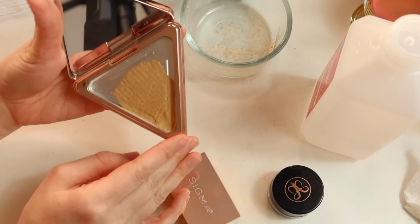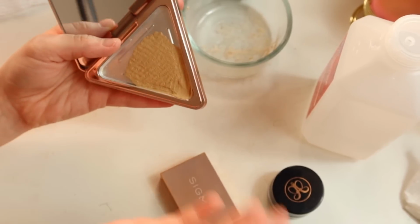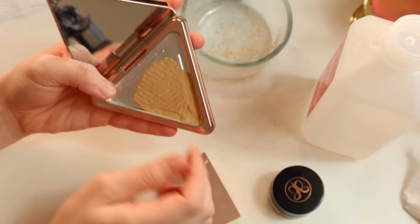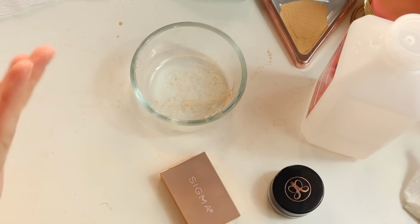So this is what we're left with. It doesn't look very pretty. Quite a bit of it still spread all the way out to the edges, but that's fine. I think it's a small enough amount of powder that it shouldn't be too hard to use that up, and then I can just use up the last bits with an eyeshadow brush or something. I'm just gonna leave that out overnight, and then it should be ready to use tomorrow.